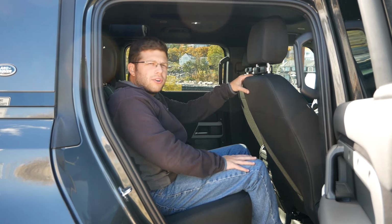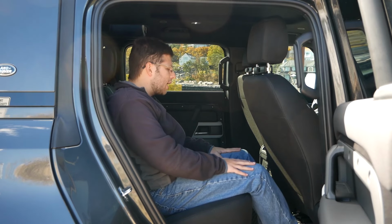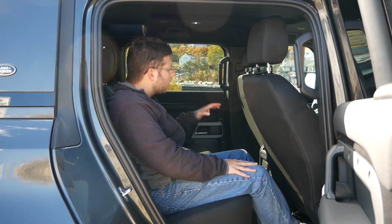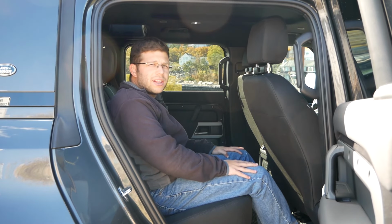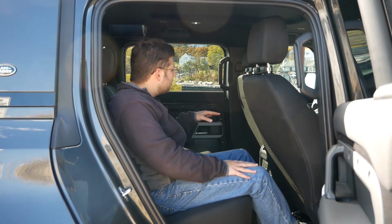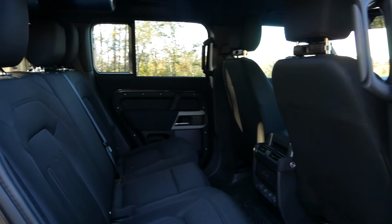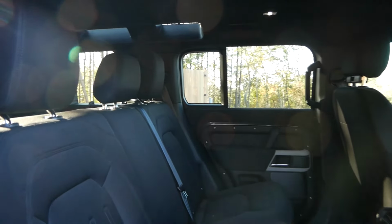And this seat is adjusted further back. It's also somewhat on a recline. And of course, I have plenty of legroom to work with here. If you are cross-shopping this with a Jeep Wrangler or a Ford Bronco, you're going to find that interior space is pretty much on par with those two vehicles. And in my opinion, it might be a little bit better than the Ford Bronco, but I'll get into that later in this video.